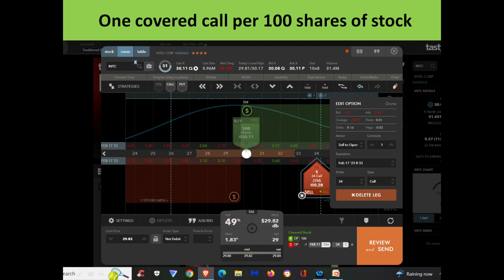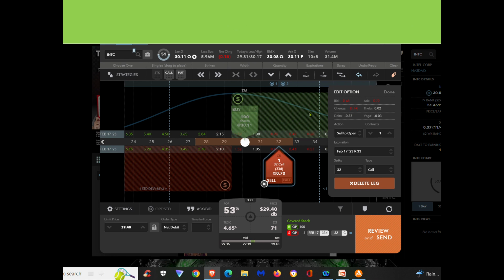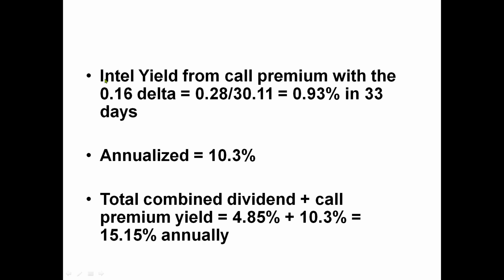Or if you are concerned the stock may fall further, perhaps you can sell a call with a larger delta. In this case, it's a 32 delta, so that you can have more downside protection. As a result, you also get more premium, like 70 cents for the February expiration option. So the Intel yield from this call premium, for the 16 delta call that we sell, 28 cents on a $30.11 stock price, is equal to 0.93% in 33 days. So the annualized yield will be about 10.3%, right?